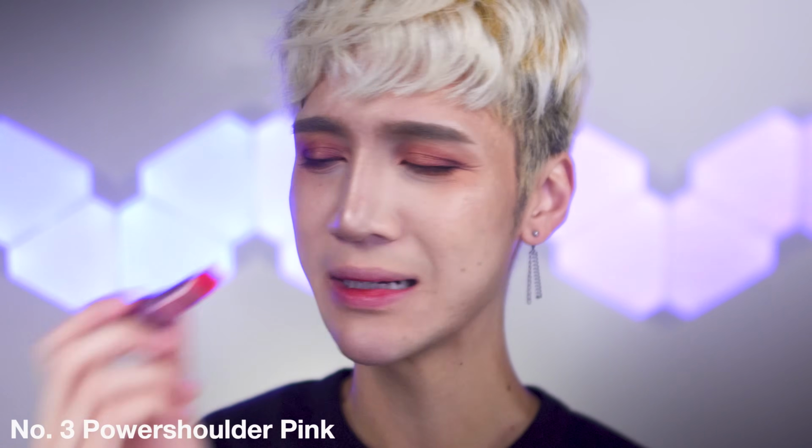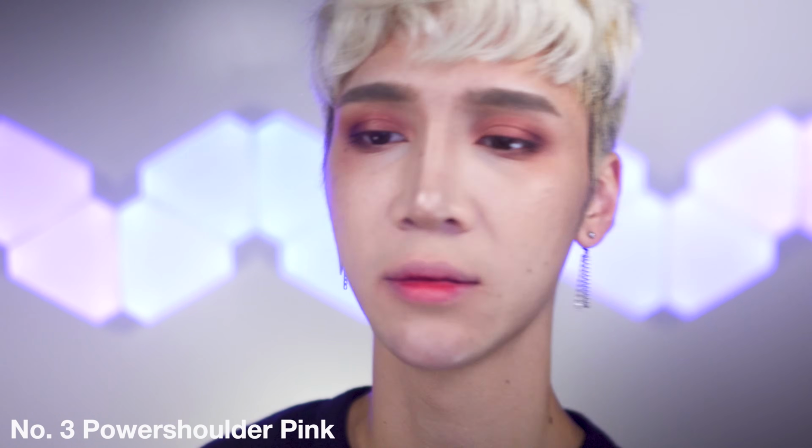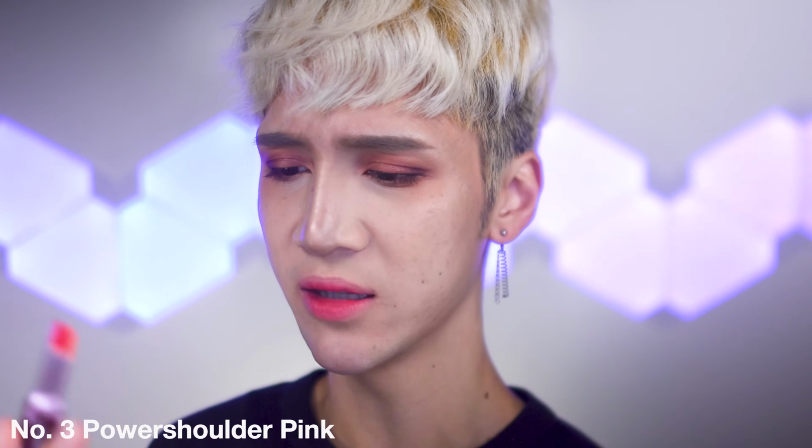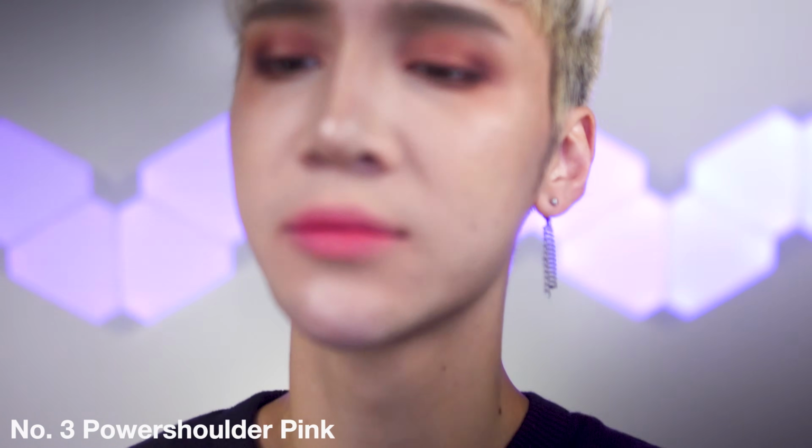All right, now we're getting to what seems like the lighter colors. This one is called Powershoulder Pink. It's a really bright corally apricot kind of shade. Oh Lord. Oh no. Holy shit, there's a lot of white pigment in this color, like the outside color. This doesn't scream very fall to me, and it's making my lips look dry and cracked, like it's just picking up all the dead skin on my lips.